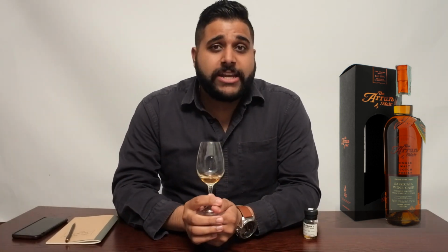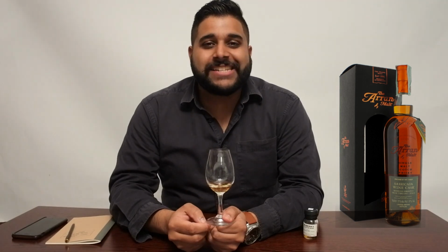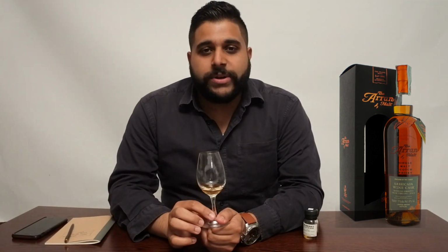Now, it is a non-age statement. However, if you do some research, like I did, Arran actually specify it is around about 8 years old. So, as an NAS, 8 years is through the history of the whiskey. Interesting whiskey. In terms of the ABV, it's bottled at 55% ABV. The cask selection is 8 years in sherry casks, and then it's finished off for 9 months in Sassicaia red wine casks from Tuscany, Italy. So, almost 9, but we classify it as an 8-year-old whiskey.